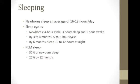You can tell they're in REM sleep because their eyes will be moving back and forth very rapidly. You might think of it as dreaming sleep, so that's when most of your dreams happen. By about 12 months of age, only about 25% of that time is in REM sleep. What we believe is happening in REM sleep is a lot of that neuronal growth. A lot of those synapses are being formed. A lot of memory formation happens during REM sleep.